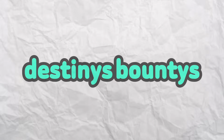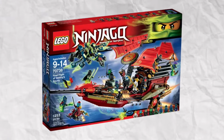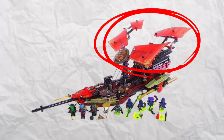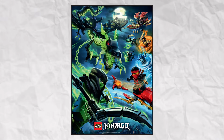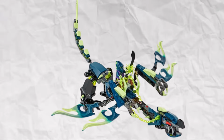Number 20 is one of the most ridiculously legendary looking Destiny's Bounties ever. The Final Flight of Destiny's Bounty. Spoiler, it's not the final one. The sails fold upwards and the color scheming fits perfectly to the dark mood of possession. It includes 8 beautiful minifigures and a dragon side build that's not done justice in the pictures whatsoever. I mean, this thing is huge.